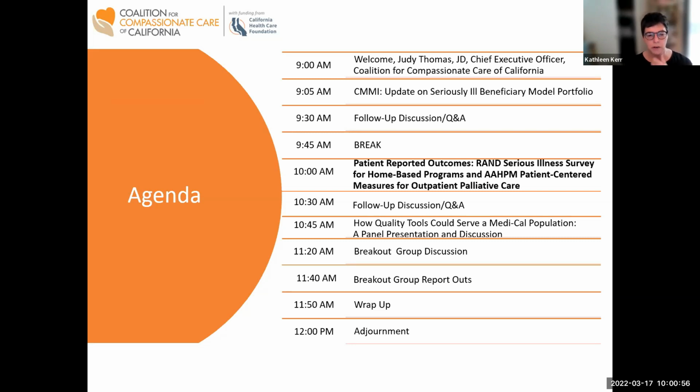But we also know that there's been quite a bit of variation in the tools that have been used to gather this information, varying levels of success in getting information that's felt to be meaningful, and also varying levels of success in actually just getting enough information to inform our understanding of what patients and members are experiencing with the care that we deliver.